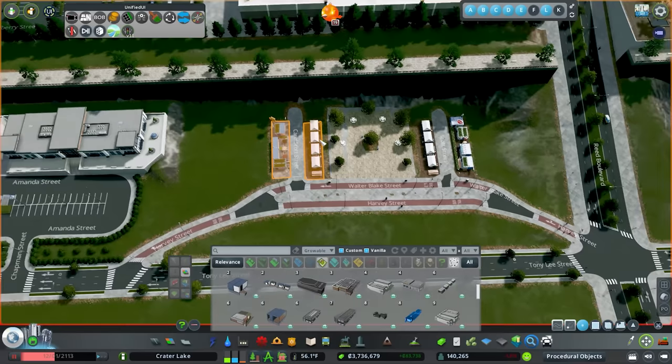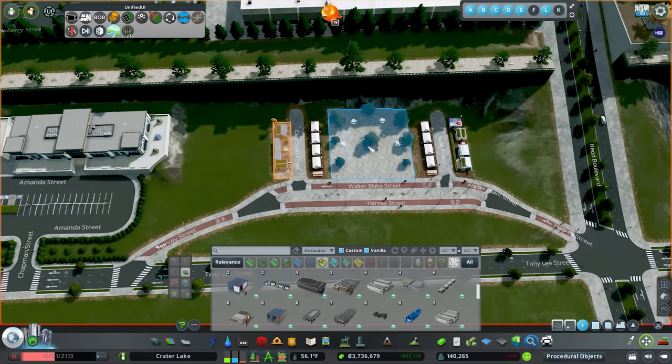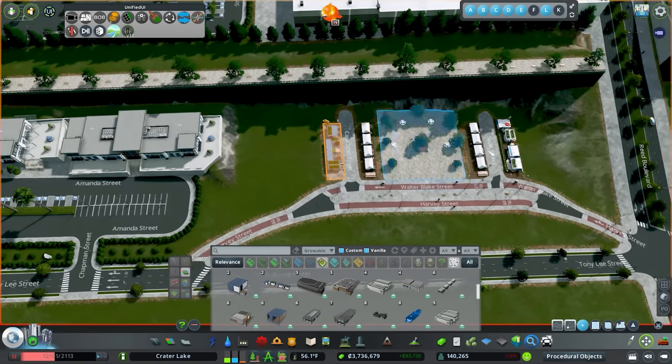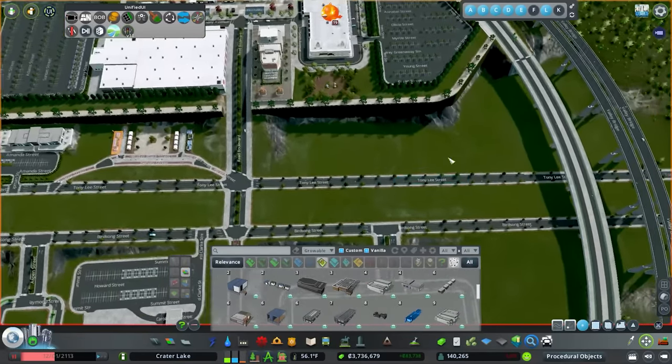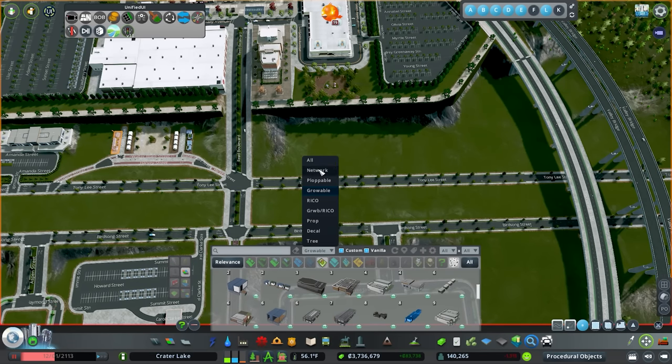We'll do our stops. And so now we got a little bit of shopping as well, so this would be kind of a small destination. We'll probably do like another little park area over here. We really want to create some inviting spaces. And so now I want to do some apartments over here.